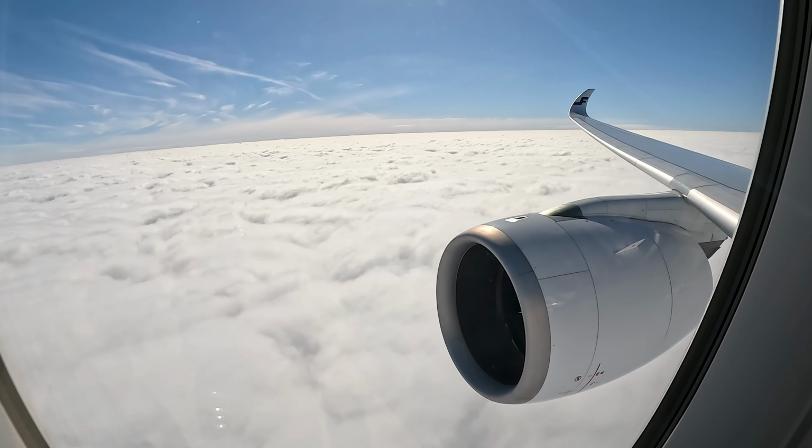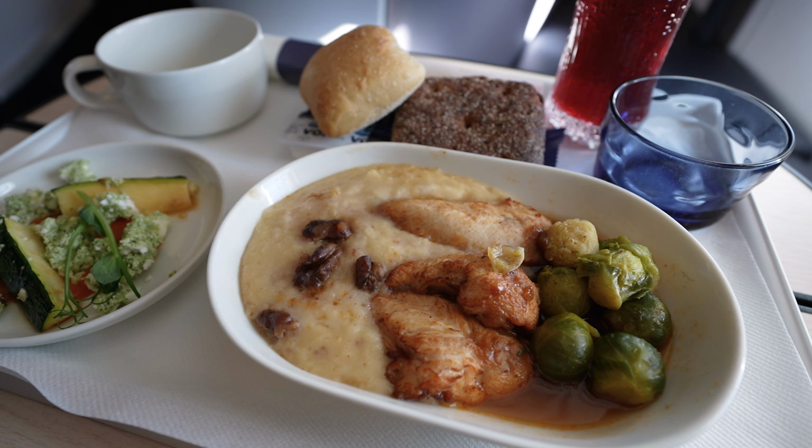So let's go ahead and tuck in, have a look at that first, and then we'll go ahead and look around the seat area, get into the nitty-gritty, and of course, look at how you sleep in this very unique business class seat design. Served to all business class passengers today was a tasty chicken dish with courgette and feta cheese on the side, a selection of warm breads, and a chocolate bar.